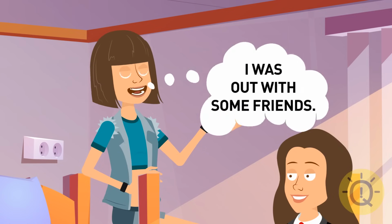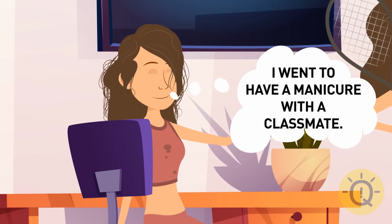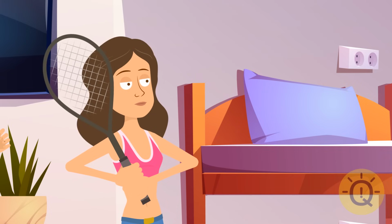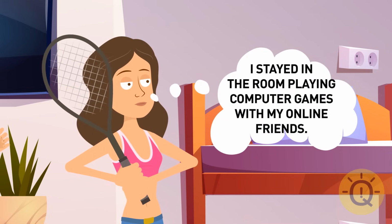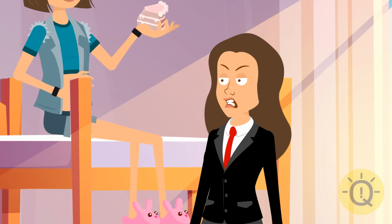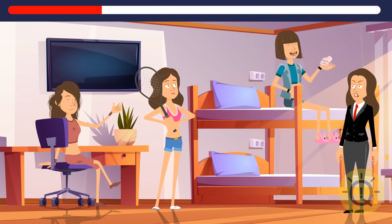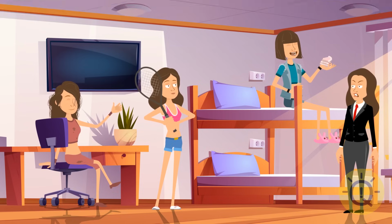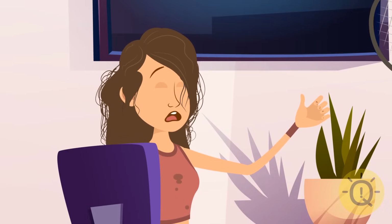Hannah said, "I was out with some friends." Elle said, "I went to have a manicure with a classmate." Ava said, "I stayed in the room playing computer games with my online friends." Still, Mrs. Relham could tell that one of her daughters lied. Who was it? It was Elle. She said she had gone to get her nails done. But why do they look so untidy then?